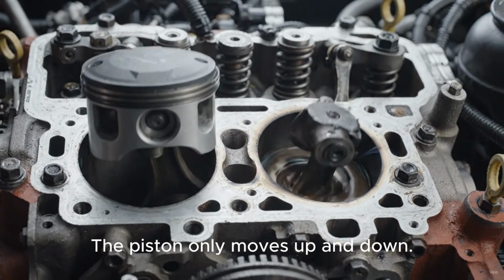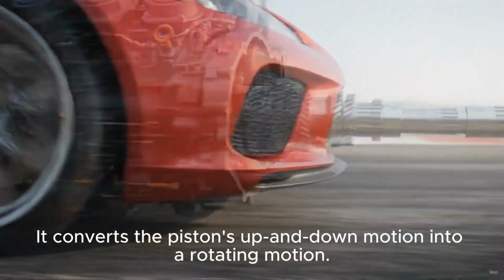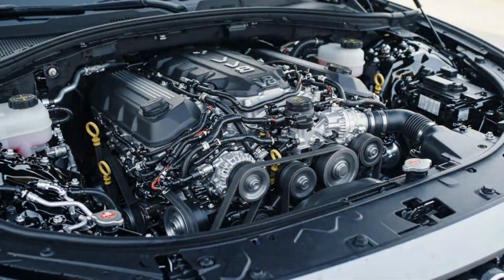The piston only moves up and down, but your wheels need to spin. This is where the crankshaft comes in. It converts the piston's up and down motion into a rotating motion. That rotation is sent through the transmission and eventually reaches the wheels, moving the car forward.